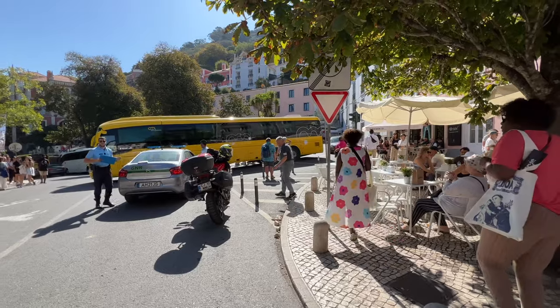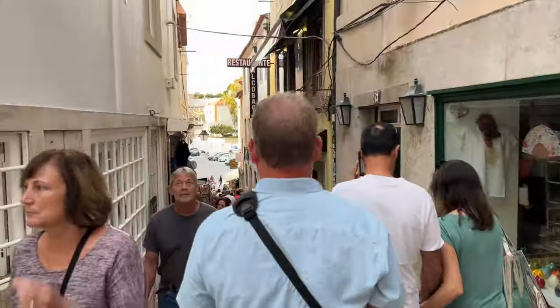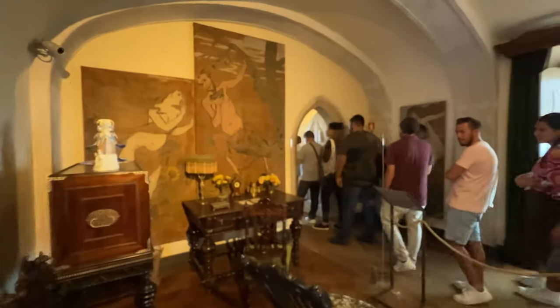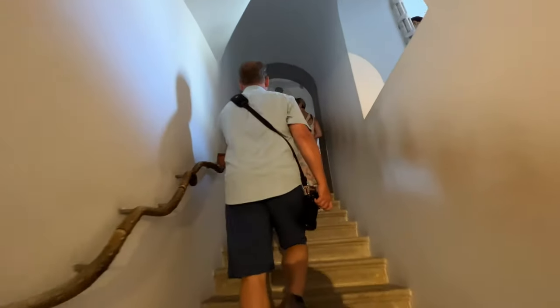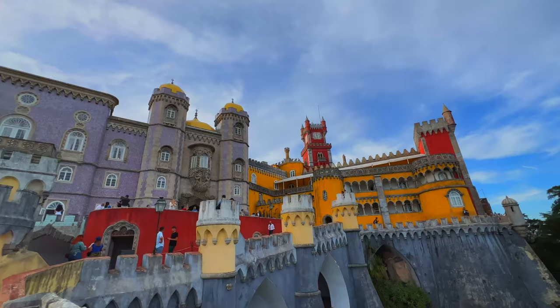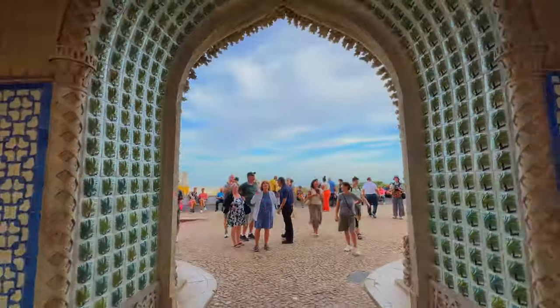The small streets of Sintra are packed with cars, and the famous palace sees 400 visitors every half hour, who weave their way through the halls in a cramped but orderly fashion. We recently visited Pena Palace and booked a timed entry to see this eye-popping palace created in a mishmash of colors and styles. This is our experience.